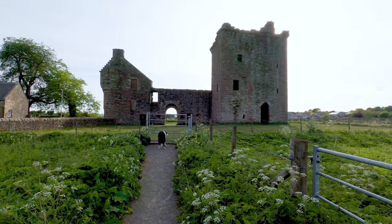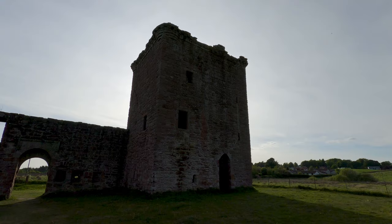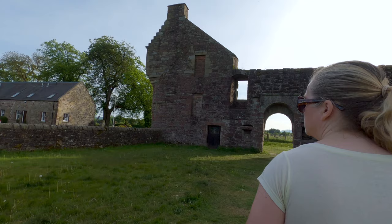To the end of the walk, we pass the ruins of Burley Castle. The origins of Burley Castle date back to 1446, when the lands were granted to Sir John Balfour of Balgarvie by James II. Sometime soon after, the Balfour family built a tower house here, and this forms the basis of the North Tower you see today.